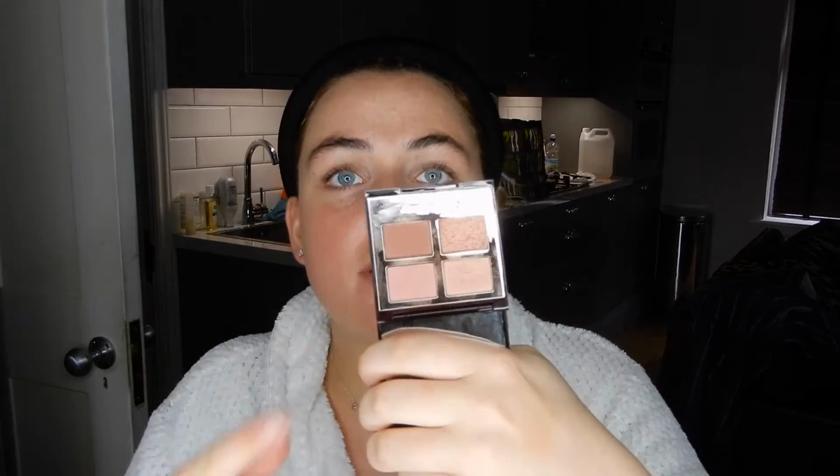Okay, so for eyes I'm going to use my Charlotte Tilbury Pillow Talk, and I think I'm just going to wash over with the lighter shade, because I don't want anything too crazy. I'm not really an eye gal, but it would be nice to look like I've made more of an effort than usual.